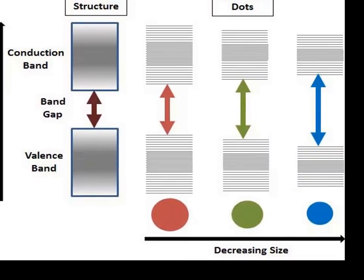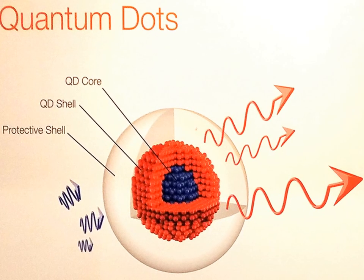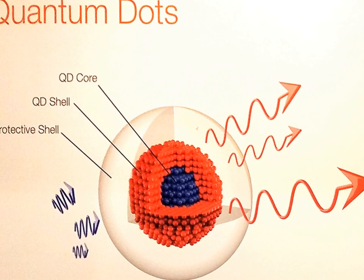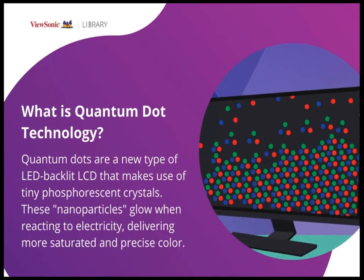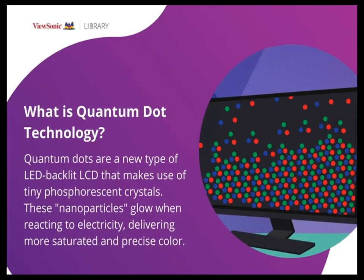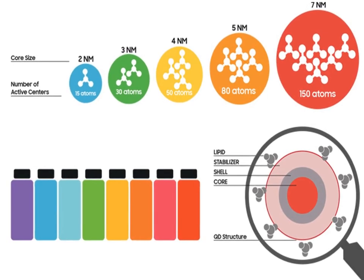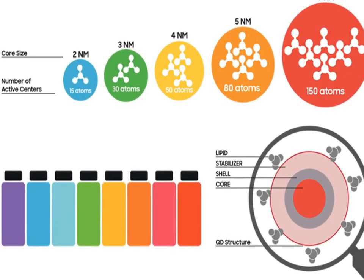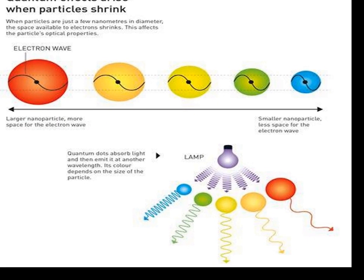Despite their promising applications, there are challenges associated with the use of quantum dots, particularly regarding their environmental and health impacts. The most commonly used quantum dots contain heavy metals like cadmium, which are toxic and pose risks during manufacturing, usage, and disposal. Research is ongoing to develop alternative materials, such as cadmium-free quantum dots, to address these concerns.